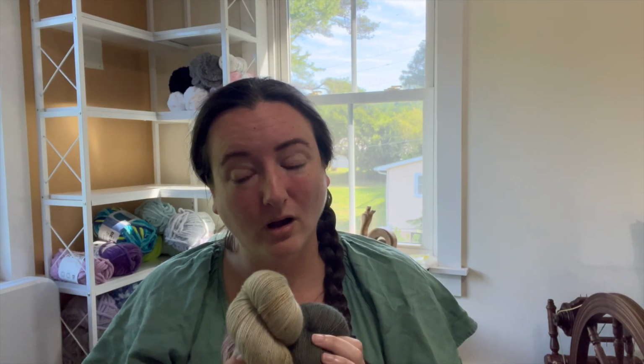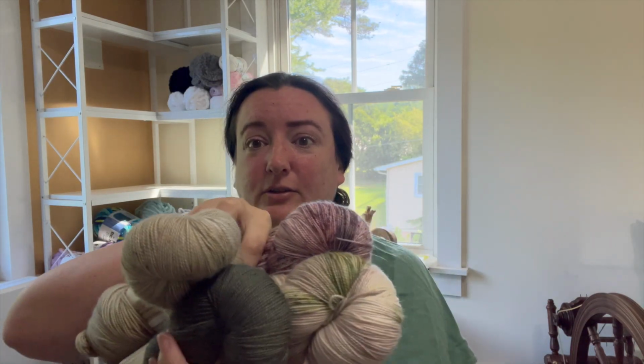Or I could use the 4 colors, and because it's 3 sections, I could split it up. And I would have plenty left over for a Musselburgh hat or something. That would be really nice. I don't know, but I love those. How gorgeous. Okay. Now on to the main attraction of the hat.